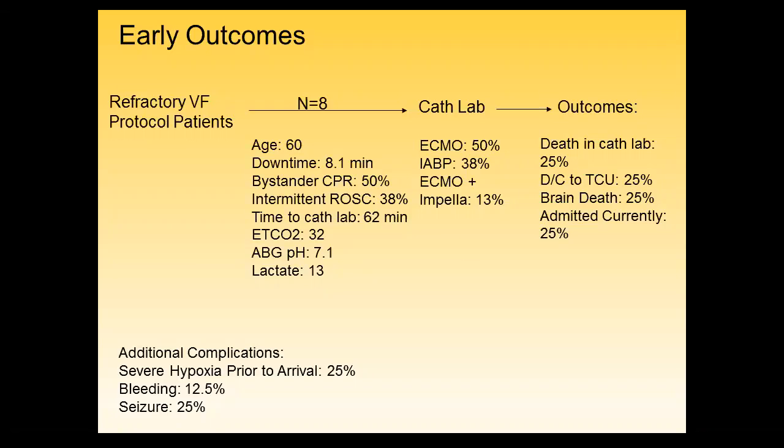They go to the cath lab, half of them got ECMO, 38% got balloon pumps alone, and 1 guy got ECMO. The outcomes from all that: a quarter of them died in the cath lab. We have not admitted them because they just want to recover them. A quarter went to CCU, a quarter of them were brain dead on the floor, and a quarter of them are still in the hospital. For complications, one guy bled, 2 people had seizures, and 2 of them had severe hypoxia, which preceded the declaration of brain death. So if we apply those same criteria to the population, we don't have anybody who's still alive, because people are dying.